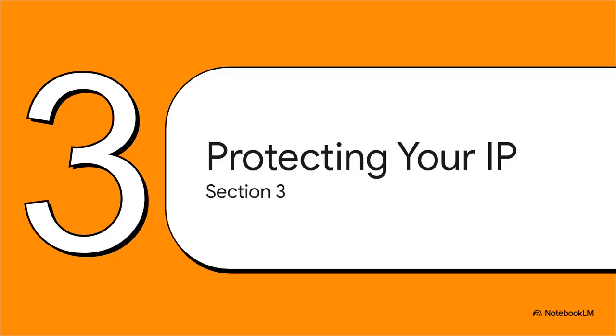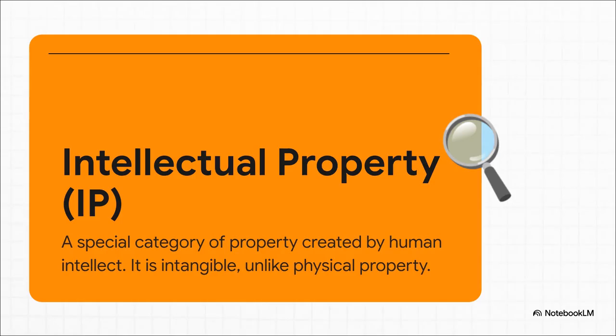Okay. So you've put in the work, you did the research, you've proved your idea's fresh, it's new, it's valuable. So now what? Well, now we get to part two of the journey. And this is a big one, making sure nobody can just take it from you. This brings us to something called intellectual property, or IP for short. And it's a really cool concept when you think about it. If you own a house, you own a physical thing, right? Bricks, mortar, land. But with IP, you own something you can't touch. You own the idea itself.